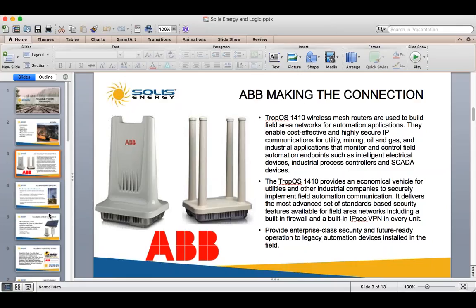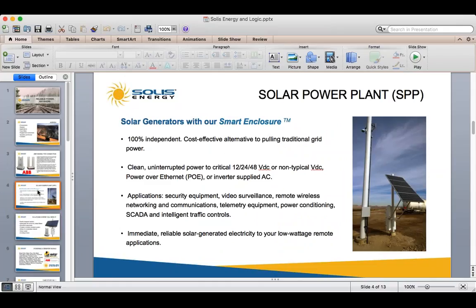What Solis Energy is all about is we are the power people. And the solution we teamed up with ABB is our solar power plant. It's a 100% independent, cost-effective alternative to pulling traditional grid power. It is just exemplified in this picture over here. Off-grid solar power and batteries designed specifically for this solution.